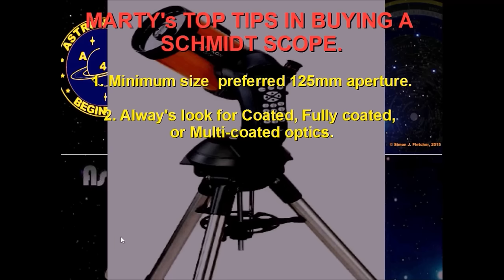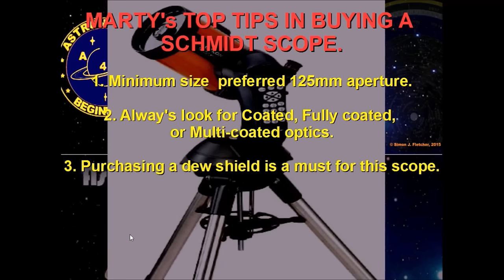And again, look for coated, fully coated, or multi-coated optics. And again, purchasing a dew shield is a must for this telescope.